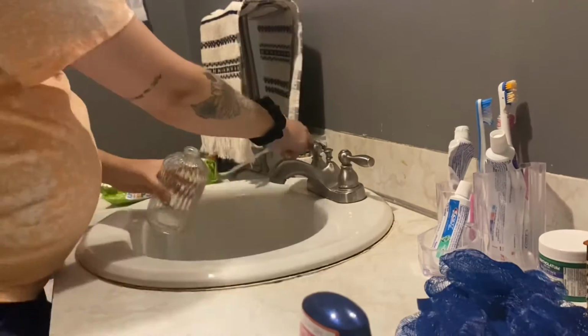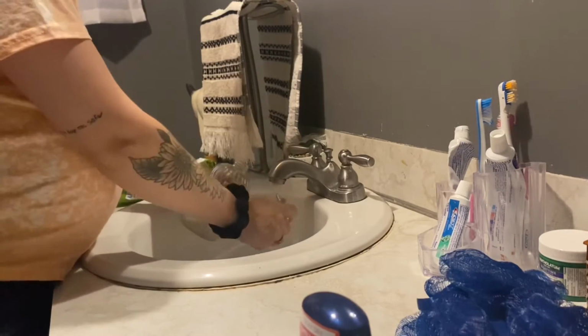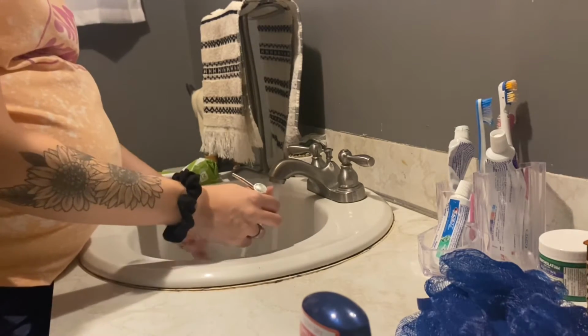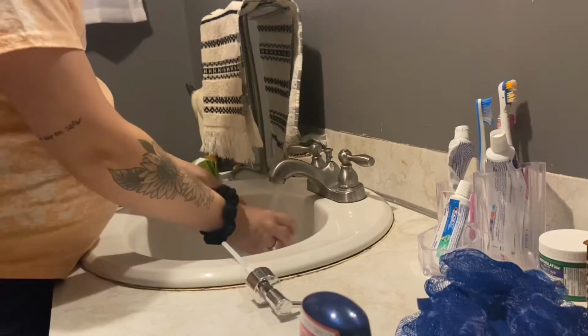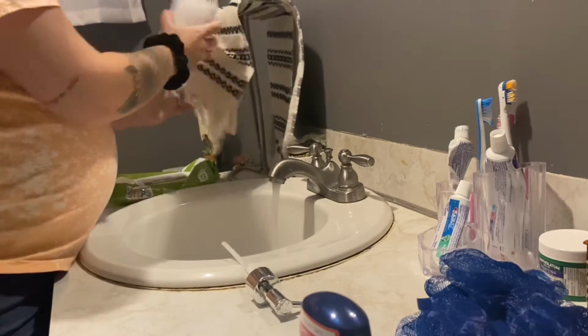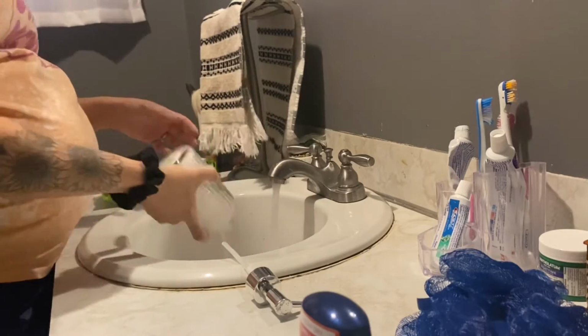Now I'm just going to be taking that soap that I bought and refilling our dispenser in the bathroom. I did get this dispenser from the dollar store. I think it was like $3 if I'm not mistaken. I think it is so pretty. So I'm just going to refill our soap dispenser and put everything else away.